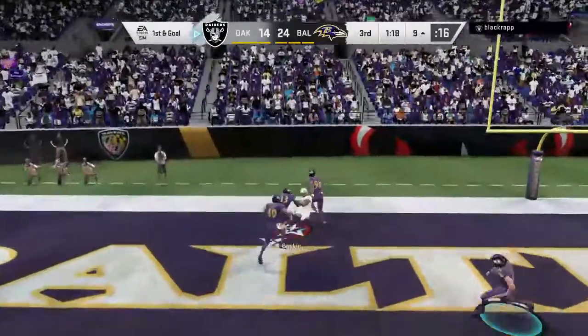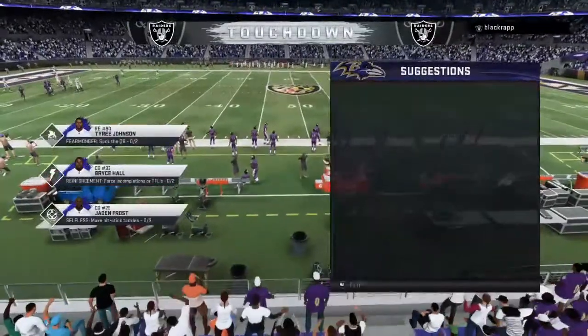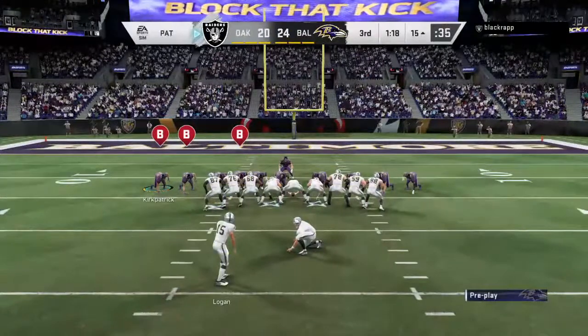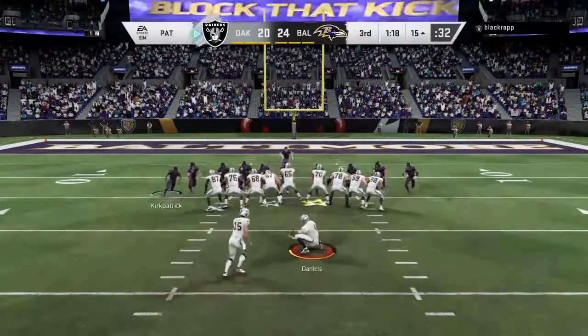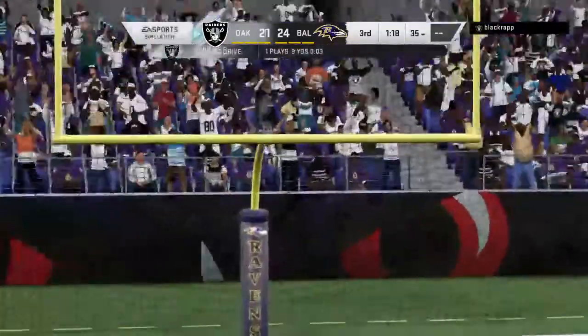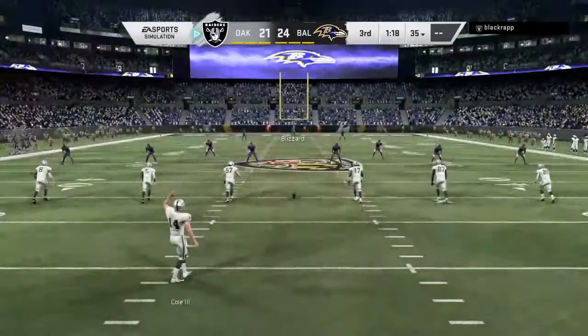Looking to throw. King. And that's going to be caught for a Raider touchdown. Miles Boykin, his ninth touchdown of the season, as they are now just an extra point away from making this a 3-point game. The extra point splits the uprights, and that cuts the lead to 3, 24-21.